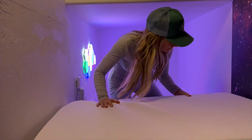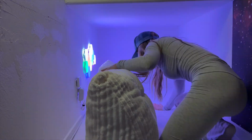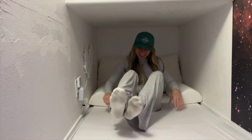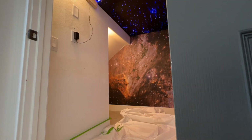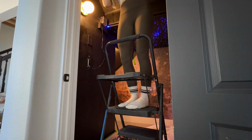But to complete the cozy spaceship, I needed to make it cozy. And actually a twin XL mattress fit this space literally perfectly. I got a wedge pillow, 2 bolster sides, and it's like your own couch spaceship. Now I had some electrical work where I had to patch, so I sprayed and matched the texture, and I decided I really wanted this space to feel completely immersive. So I painted everything black, the walls, the ceiling, and it was the right call.